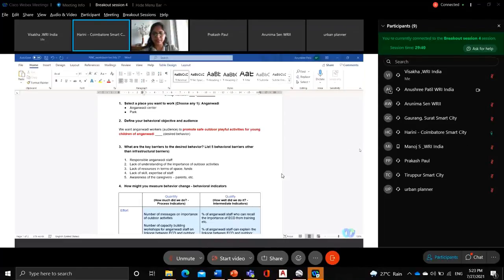If we take a park, we want to encourage 0 to 5 to play outdoors, actually, because 0 to 5 don't intend to be there outdoors. We want to encourage.